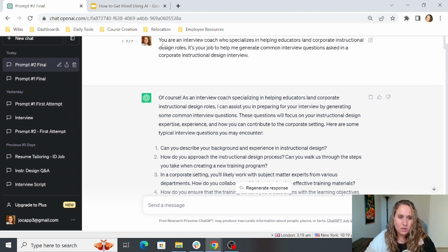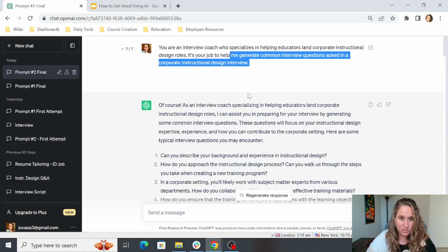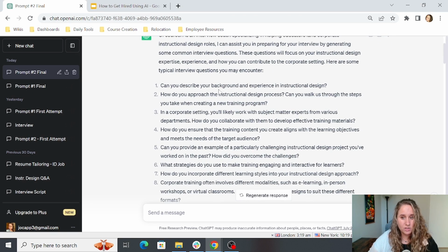And by doing that, I first start by telling it, similar to the tips from the first prompt, these same tips are going to apply here, where you're telling it what its job or what its role is. I'm telling it it's an interview coach who specializes in helping educators land corporate instructional design jobs, and then telling it that I needed to generate common interview questions asked in a corporate instructional design interview. So this time it did that.